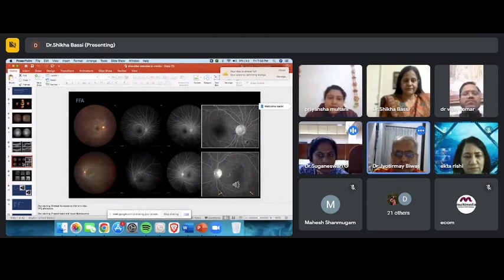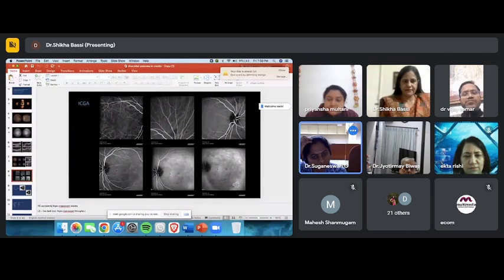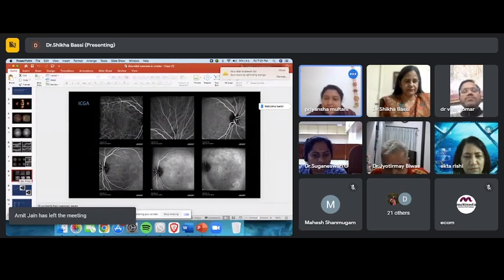So this fluorescence is not typical for posterior scleritis. It is neither of a VKH nor for a posterior scleritis. Neither of both. Then the OCT, ma'am. ICG? Yeah. ICG, we can see the hypofluorescence when she came in the beginning. In the left eye especially, we can see.